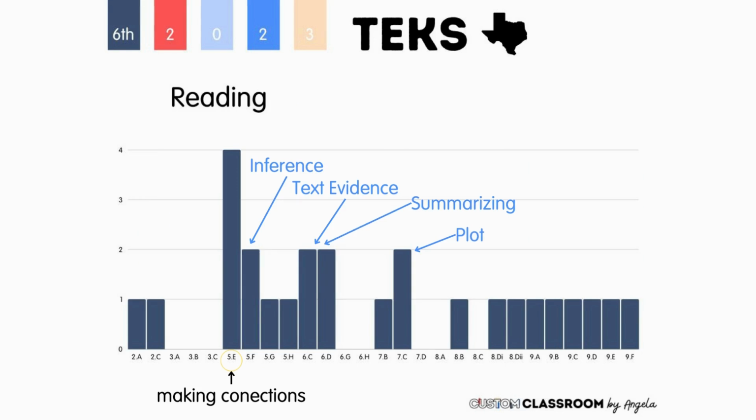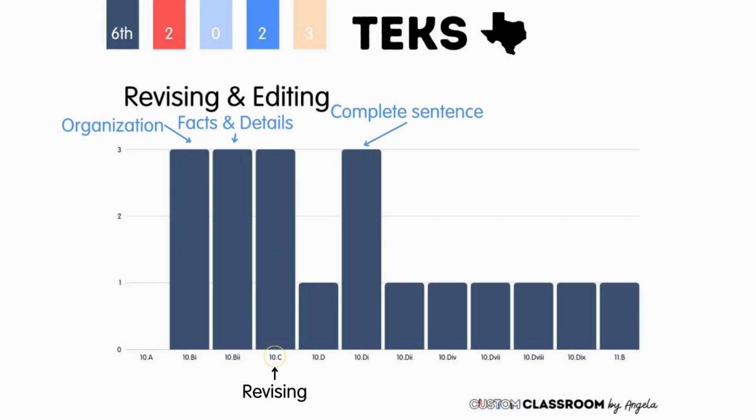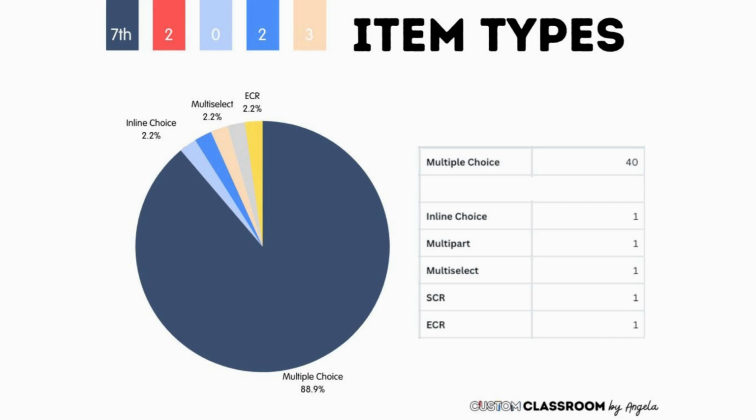Looking specifically at the 6th grade reading standards, in addition to comparing text, there was a focus on inference, text evidence, summarizing, and plot. In the revising and editing, there was a bit more of a balance here. In addition to revising, it had organization, fact and detail, and complete sentences.